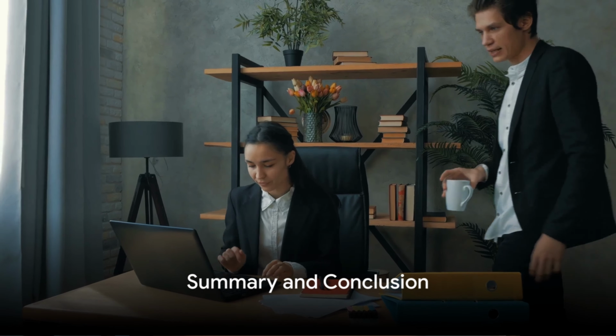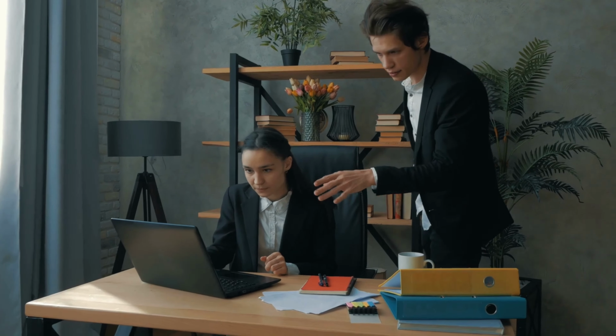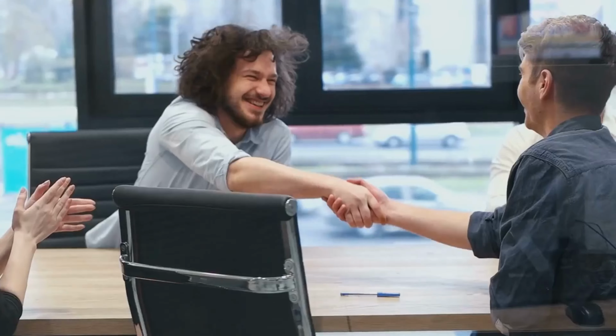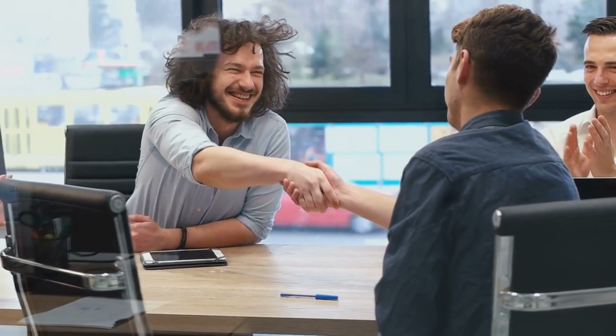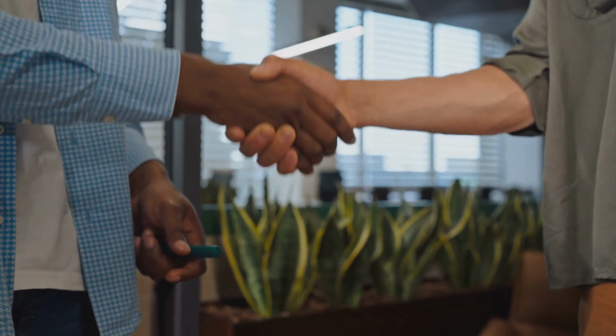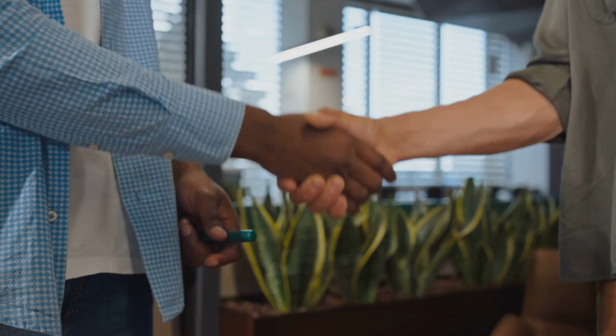Now that we've discussed the four main types of business structures, let's summarize. Sole proprietorship, the simplest structure, is ideal for those who prefer to work alone and want to maintain full control. However, remember that under this structure, you are personally liable for all the business's debts and legal issues. Next, we talked about partnerships, which can be general or limited. Partnerships are a great option if you're planning to go into business with someone else. They allow shared responsibility and profits, but remember, you're also sharing any liability and business risks.